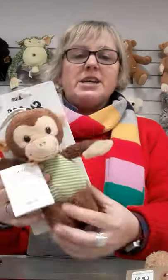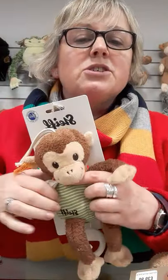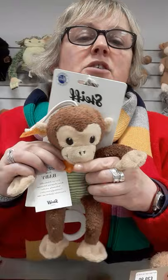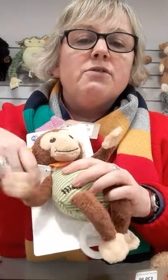And the last one I've got here today to show you is the monkey one, which is fabulous. It's got a little neckerchief in the orange. Nice little bit of colour there. I do like the colourful ones.